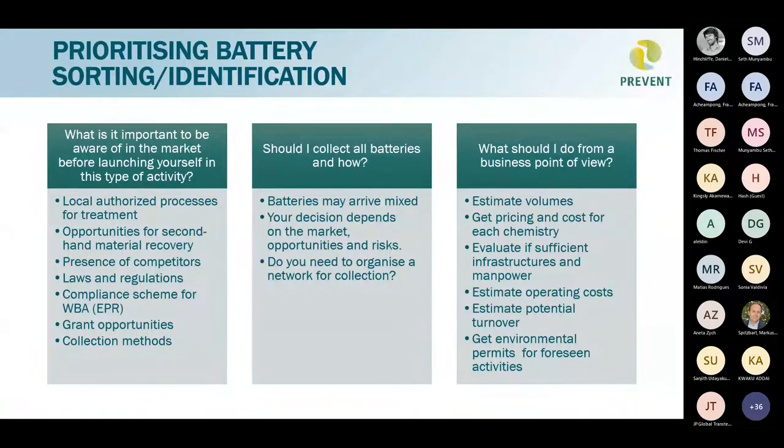What should I do from a business point of view? You could estimate the volume eventually that you can receive, establish what you can yourself do. Do you have enough physical space for that infrastructure? You can also get contacts with other recyclers to see, will I get money from this type of battery, or will I have to pay for treatment? So this will help you establish operating costs, your potential turnover. And also you need to talk with the environmental authorities to have an idea of the permits for the activities. So yeah, there are many things to think about when you are launching this type of activity.